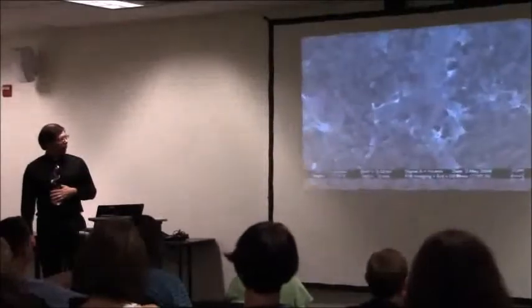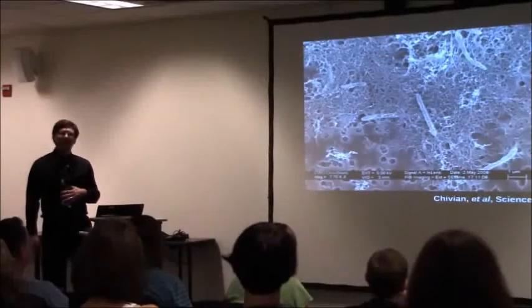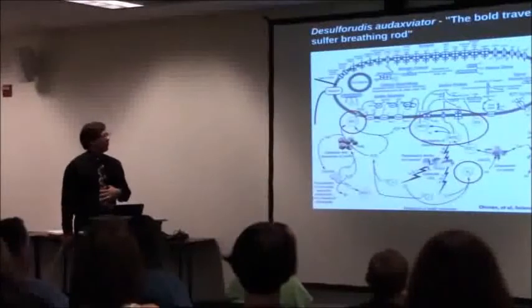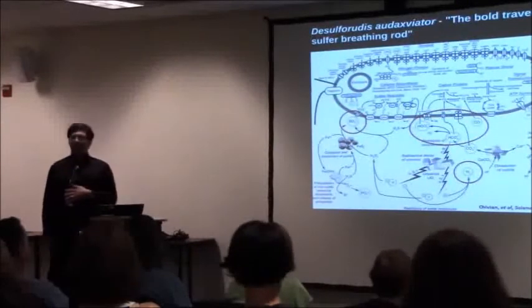So in the water was something strange. That looks like a cell. This is an organism that we came to name. He named it Desulforudis audaxviator, a bold traveling sulfur-breathing rod.